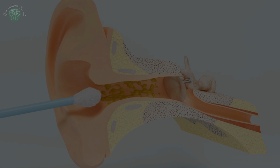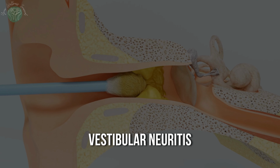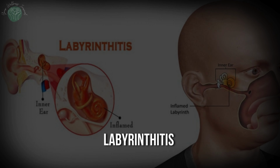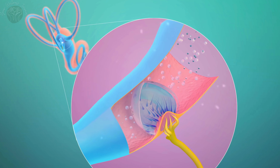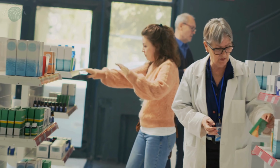Other subtypes include vestibular neuritis, which is caused by an inflammation in the vestibular nerve, often due to a viral infection. Then there is labyrinthitis, which is similar and also involves inflammation of the inner ear itself. And the other type is Meniere's disease. Meniere's disease is another subtype characterized by fluid buildup and changing pressure in the inner ear, leading to episodes of vertigo along with hearing loss, ringing in the ears, and a feeling of fullness in the affected ear.